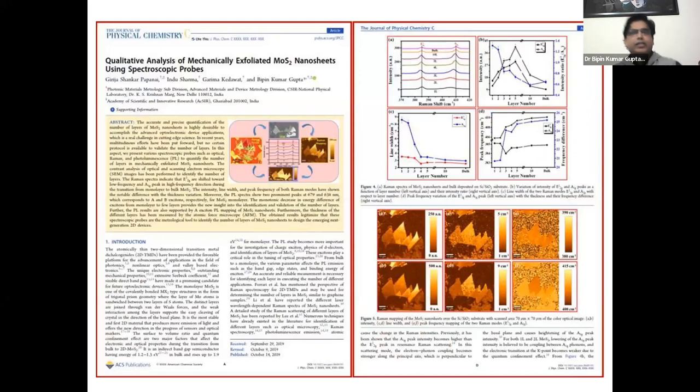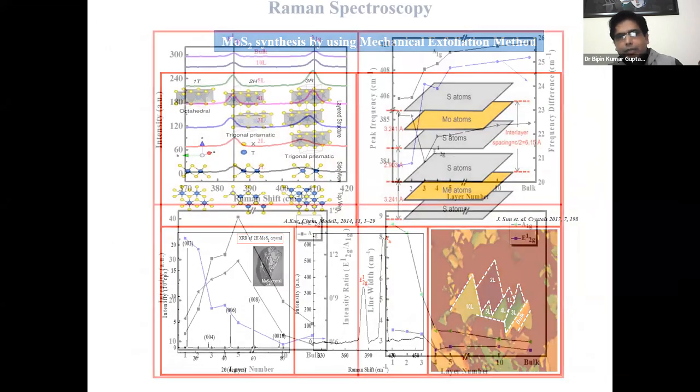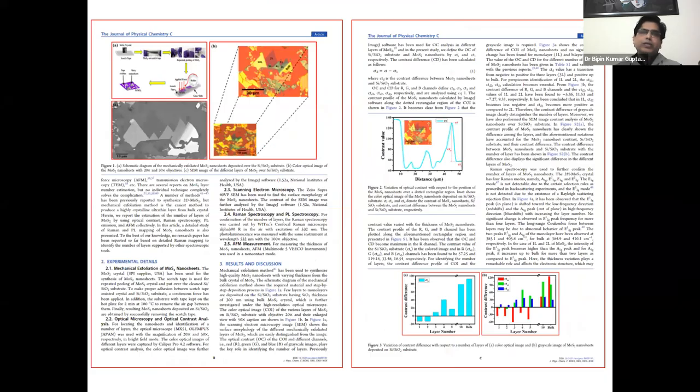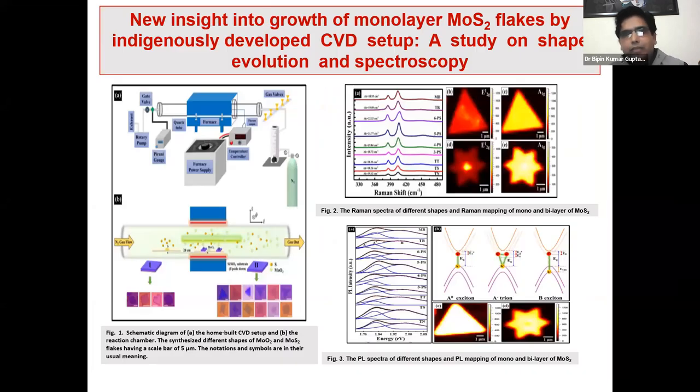We started the same validation with MoS2, first by mechanical exfoliation. You can see one layer, two layer, three layer, four layer, and 10 layer bulk. Then we validated the MoS2 from our CVD setup in the same way, and we are getting high quality monolayer MoS2. You can see the Raman E2G and A1G, in-plane and out-of-plane mapping, as well as two kinds of nanoshapes, the triangle and the star.